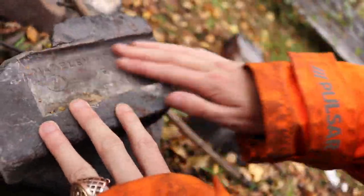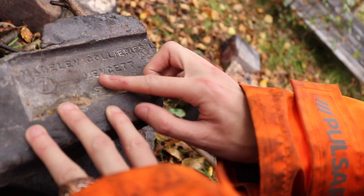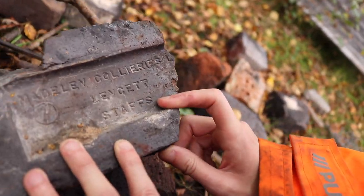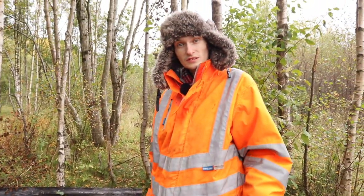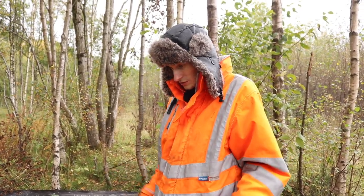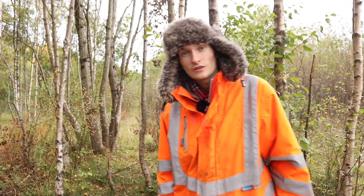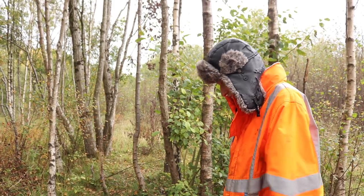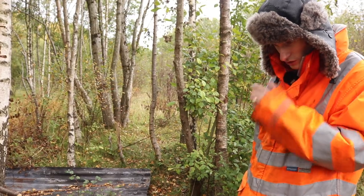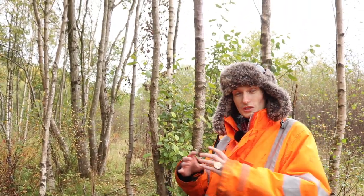So what does it say in here then? It says Madeley Collieries, and it's had something else there, and then Lacet, I think it says. And then it says Staffs, which means Staffordshire. I think that's what they known as Crewe Brick. It was made near Crewe, or it could have been in Crewe, but it was made for London North Western Railways. It was sort of their own railway brick. So I think that's what that is there. A lot of them don't say anything on, but that one did. That was a very good sign of where they were made. It's like when you go on beaches and you always look at the bricks to see where they were made.